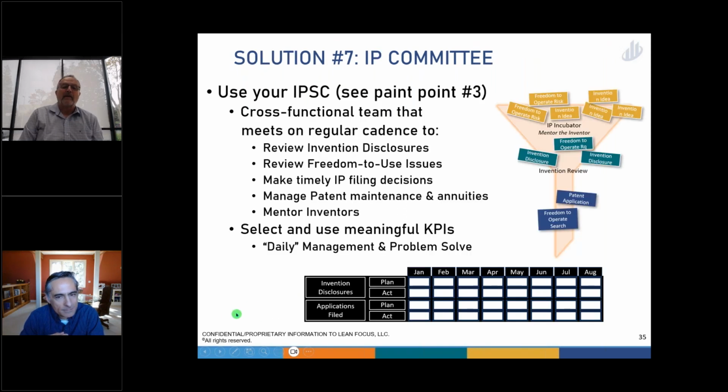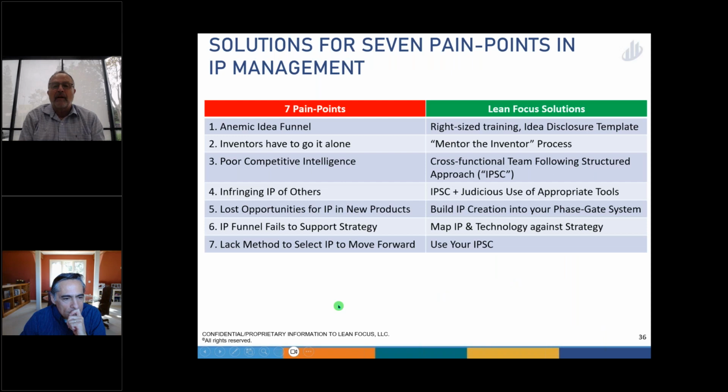Yeah, and of course this is the solution that you were just talking about. The use of the IP steering committee is really the solution to that pain point. I think you went through it really well. This is just a little extra information for that. And so when we come back to our 7 pain points, we have them on the left or the right, and I think you guys can see as we go through each of those, the IP steering committee fits in pretty heavily. Getting process in that's standardized so that we're doing the same thing every time. Getting people trained so they're ready. These are the kinds of solutions that are going to address those 7 pain points.